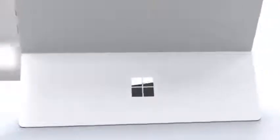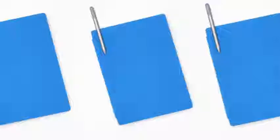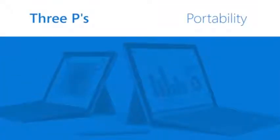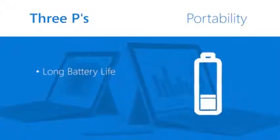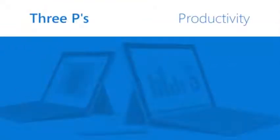Let's talk about how you sell Surface to small businesses. Whether it's the Surface 3 or the Surface Pro 3, Surface delivers on portability, productivity, and power that small businesses need. So when talking to customers, remember these 3 Ps. So first, portability. Surface goes anywhere your business does. With long battery life, a full-size USB, and with the optional clicking keyboard, it goes from tablet to laptop in a snap.